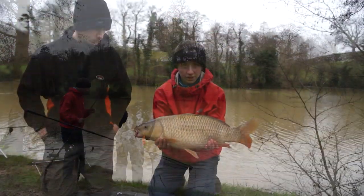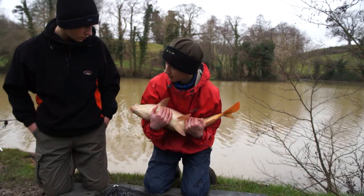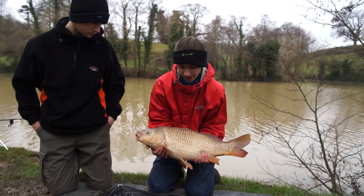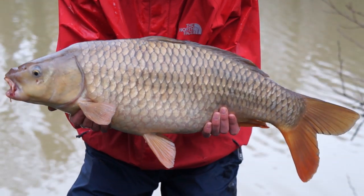Yeah, we have our first fish here. It's a common. How big do you have them? 13 maybe. Yeah. Decent size. Double. We've been here for about an hour and a half, whereas I've only just turned up.